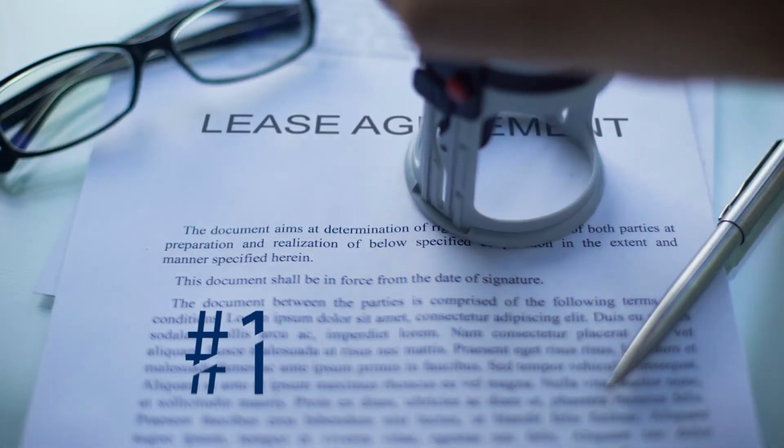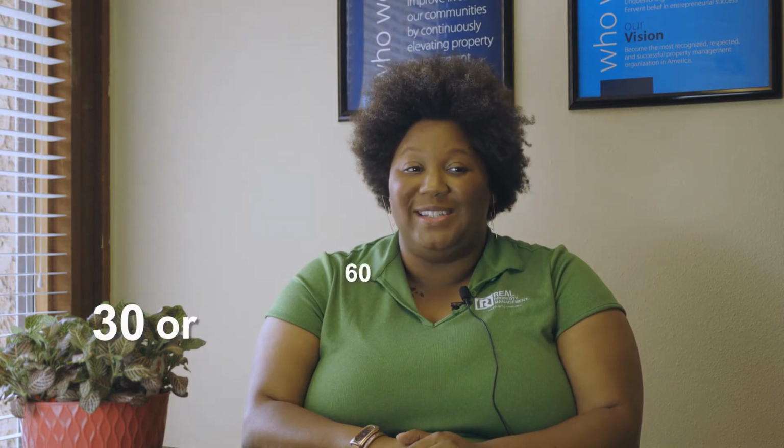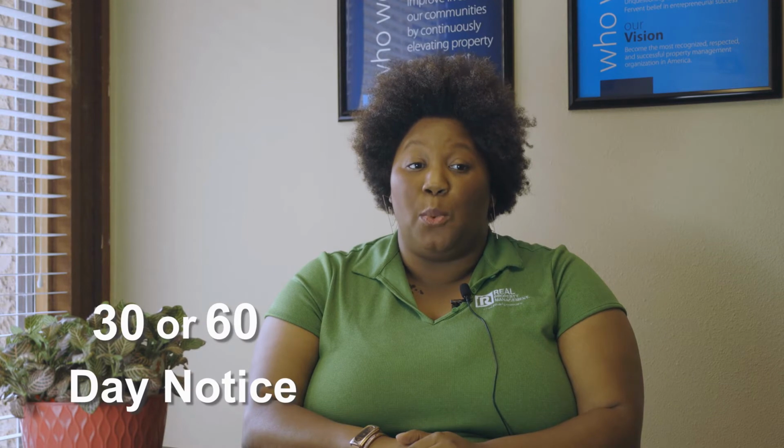1. Your lease is very important, and we'll let you know how many days before the end of your lease you need to notify us that you're moving out. Make sure to do the appropriate notice, either 30 or 60-day notice, in writing, so we're aware of your intent to move. AppFolio also has an easy feature you can use to complete this.